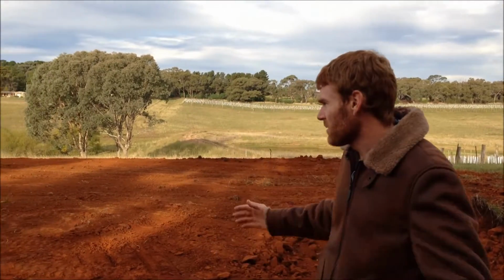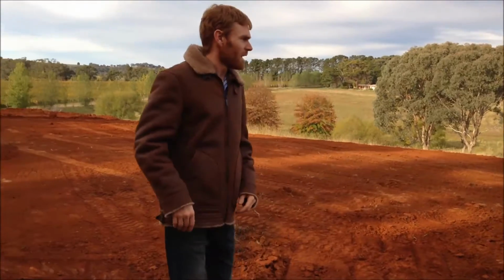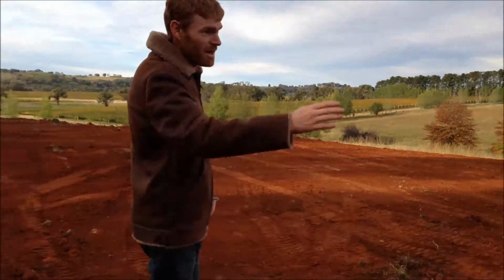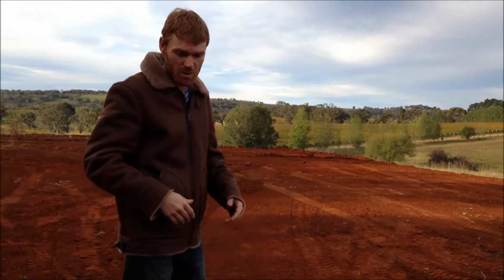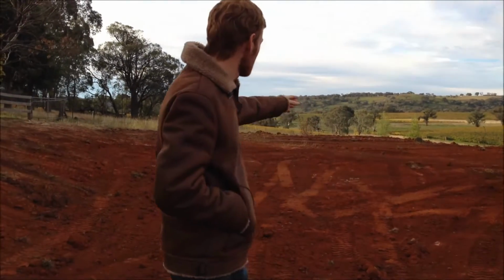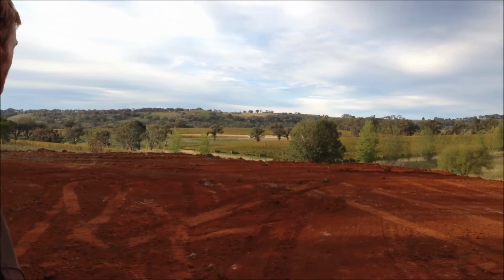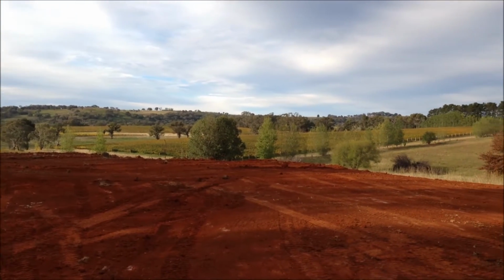But this area here is where we're planning to hold events, so potentially people's weddings and things. Beautiful aspect. You've got Mount Canobolis in the background, which we saw at the beginning of this clip, and just over here you can see this beautiful autumn colour starting to set through our neighbour's vineyard.